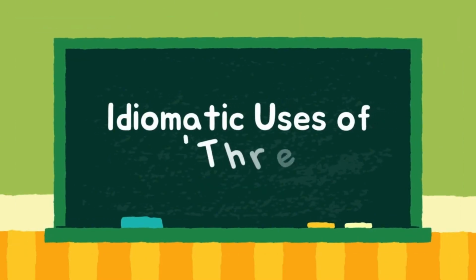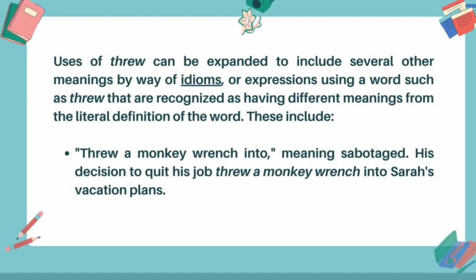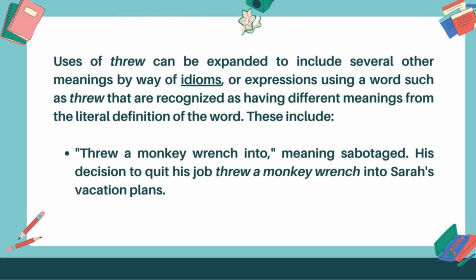Idiomatic uses of threw. Uses of threw can be expanded to include several other meanings by way of idioms, or expressions using a word such as threw that are recognized as having different meanings from the literal definition of the word. These include threw a monkey wrench into, meaning sabotaged. His decision to quit his job threw a monkey wrench into Sarah's vacation plans.